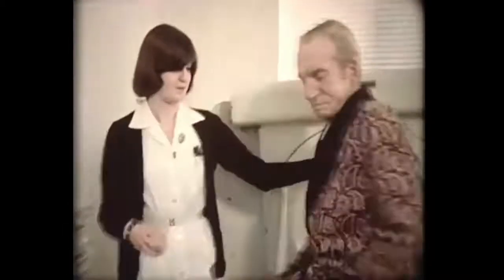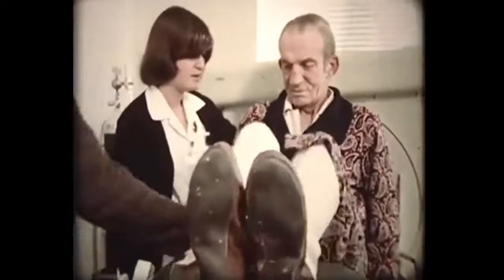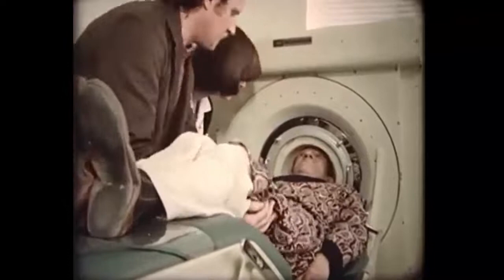The brain was an ideal first target. Its soft tissue is very difficult to see on a conventional X-ray. If CT worked on the brain, it would work anywhere. Not least, CT meant an end to the anguish of many traditional brain investigations.